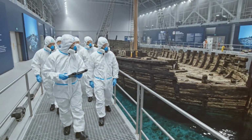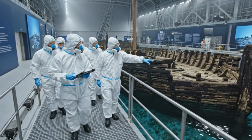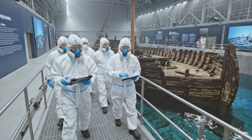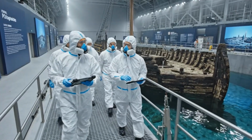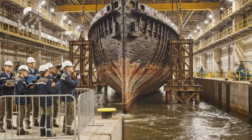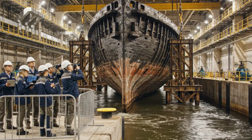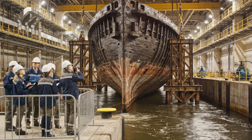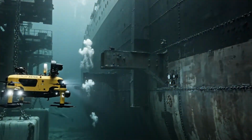In the end, the Titanic does not return to the sea or to the past. It remains stabilized in a controlled environment, accessible only for technical and museum study. Every preservation choice is documented and compared to the digital twin that guided the project. The ship now stands as historical evidence, not an attraction, but a monument to the limits of human engineering, collective memory, and the lives lost.